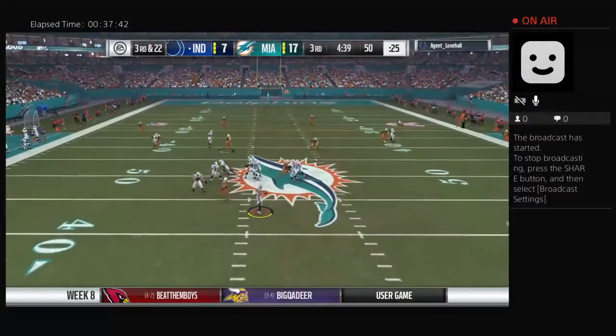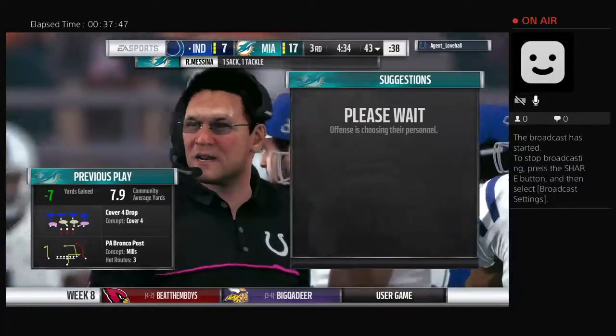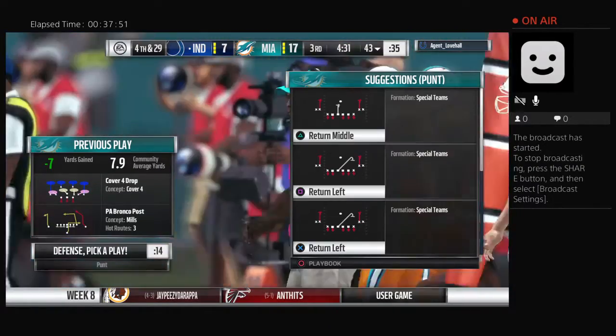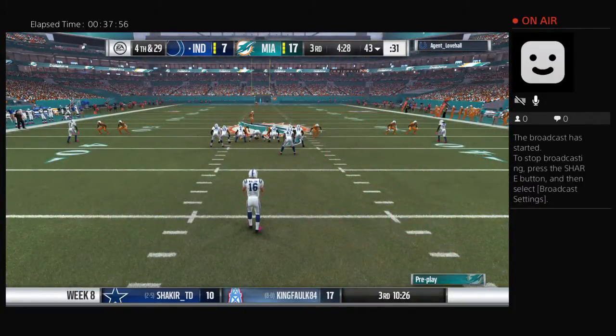From the 50, it's Love. Nowhere to escape, and he goes down. And the defense coming through on 3rd down, a loss of 7 to bring up 4th. The Colts send out their punter as he'll punt it away for the 2nd time.